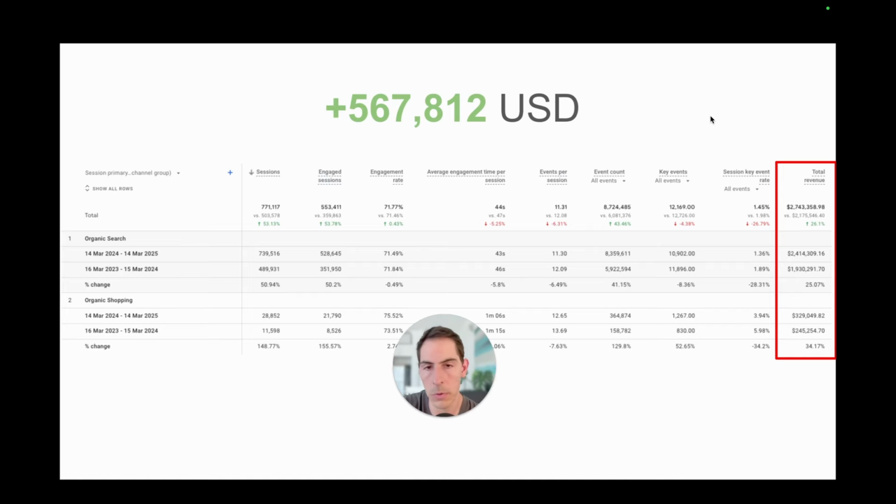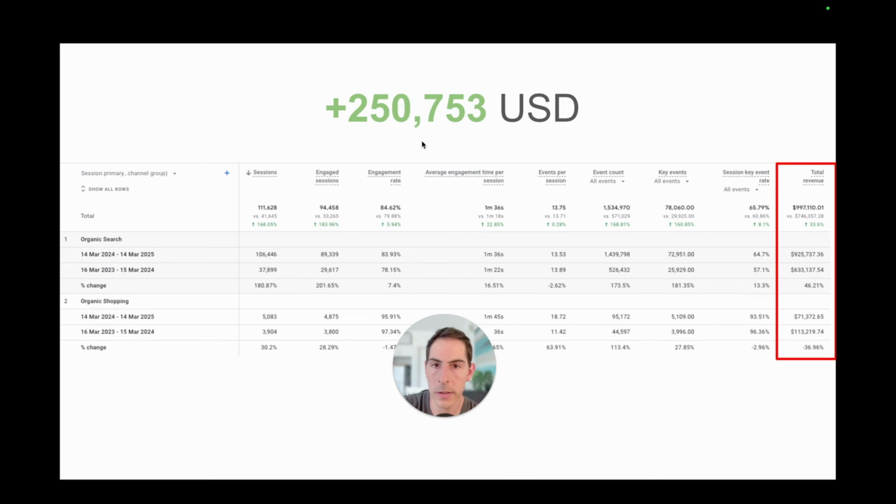And if you don't believe any of this, well, here's the proof. Here's a screenshot from Google Analytics that shows a store that over a year we increased revenue by 26%, adding almost $600,000 of additional organic revenue. Here's another store where we increased the organic revenue by 33%, and that meant an additional $250K in organic revenue.